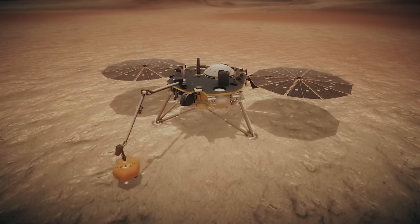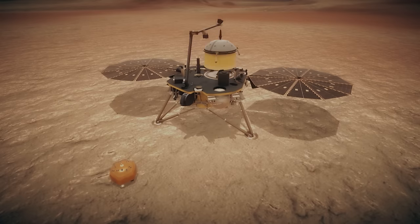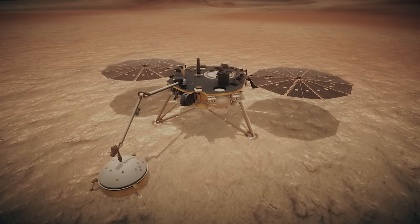InSight isn't just a Mars mission. It's really a mission to the terrestrial planet interiors. So Mars is kind of the Goldilocks planet. It's not too big, it's not too small, it's just right. If it was too big, it would have retained a lot of activity and erased all the evidence that we're looking for. If it was too small, it never would have undergone the same processes that formed the Earth, and so it's really just right.